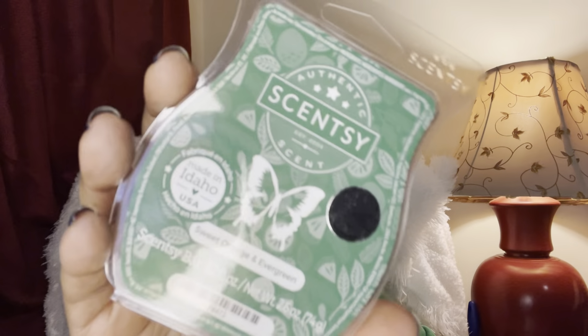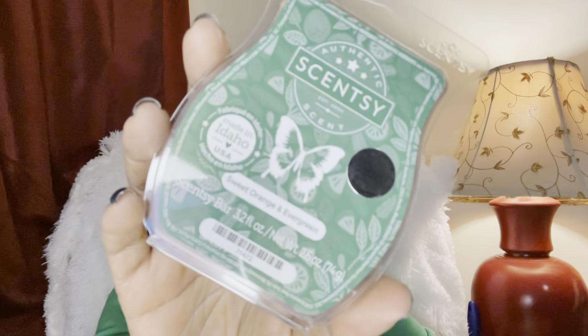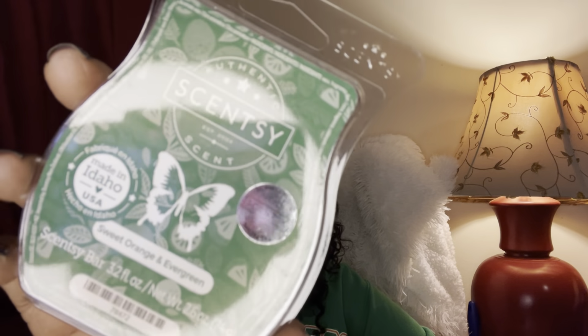Sweet Orange and Evergreen. This is another beautiful Christmassy scent, but it's got that orange note to it. So it kind of gives it more pizzazz and just straight up Christmas tree. I sold out of this, the stash that I had of it for my scent of the month. It flew out the door. Now I'm missing it because everybody bought all my bars up.